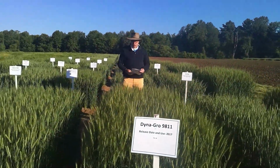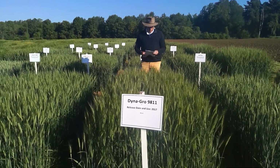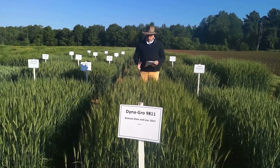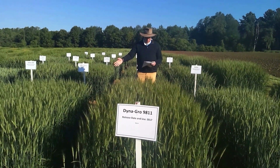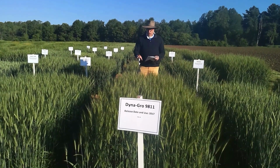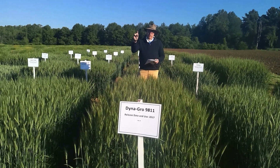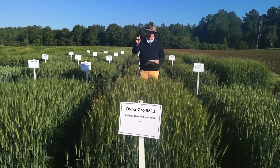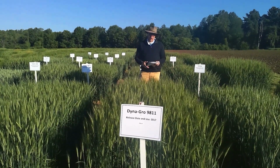Another sister of Hilliard that we released in 2017 was Dyna-Gro 9811. So basically it's more similar to Hilliard than L11550. Interestingly enough, this variety has purple anthers, and when you germinate the seed and the shoot comes out, it has purple shoot color. Hilliard has yellow anthers and yellow shoot color.